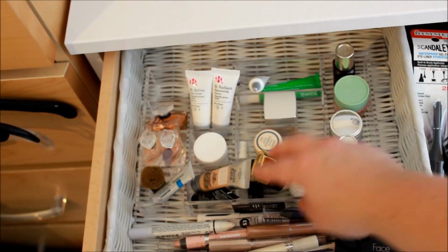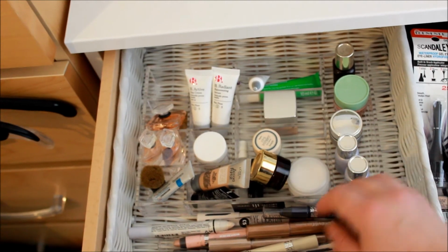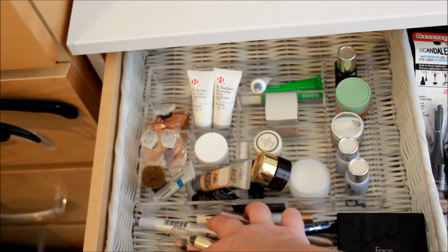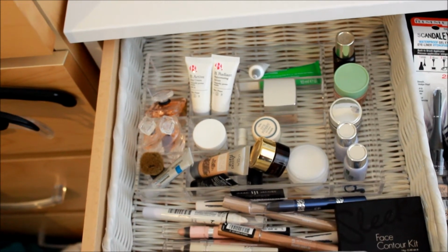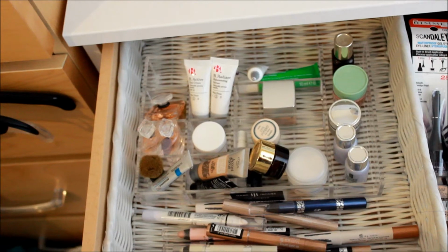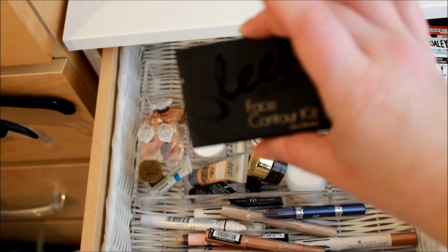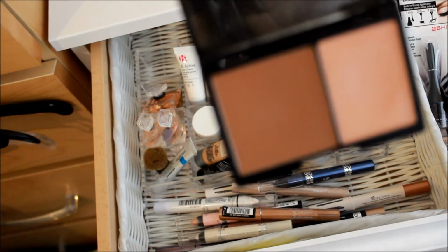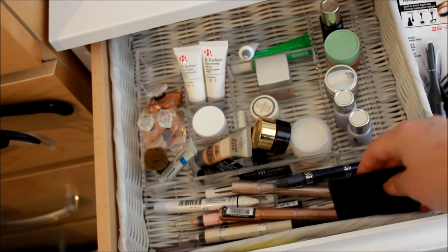So I have loads of little Clinique and Estee Lauder, and then in the very front I have all my chubby pencils, like eye pencils. So I have the NYX Milk, I have some by Collection, some by Gosh, not Goss, and then I have my little sleek face contour thing that I've had for ages, and you only need the tiniest bit.